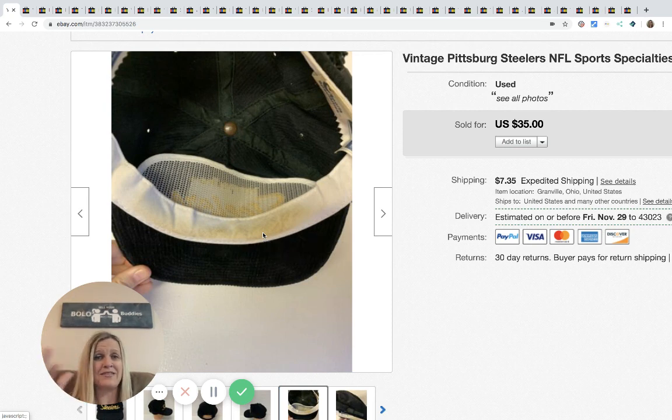They have ways to clean them up, or they don't care because it's sitting on their head. So if you see hat sweat and it's vintage, still buy it. If the foam is deteriorating and starting to flake out, still buy it. People will buy them and restore them.